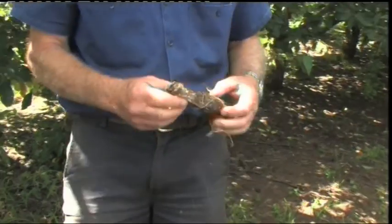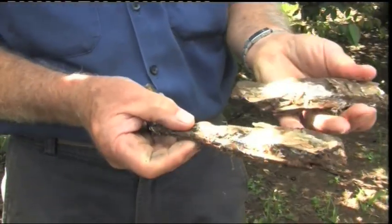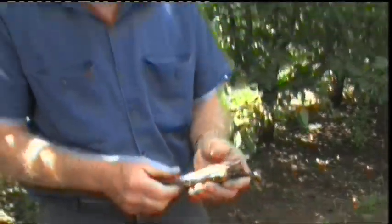Here's a good example. This is a pruning from a previous year, so it's pretty well decayed now. So the only thing that actually leaves this orchard is the fruit. Everything else, the leaves, everything stays in the orchard. It's returned to the soil. So we think that's an important thing that we do for sustainability.